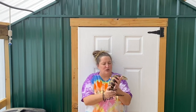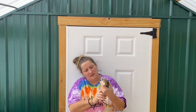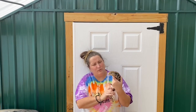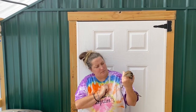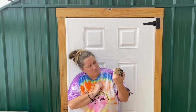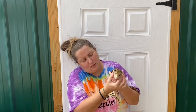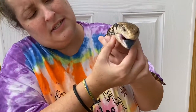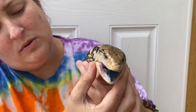So this little girl real fast, her name is Zeta. She is a blue-tongued skink. She is a rescue. We've had her now for probably maybe 4 or 5 years, I would believe. She is native to Australia. I will get her to show you her tongue. See if I can get her to open her mouth. So this is a threat display kind of thing, saying, hey, don't mess with me.